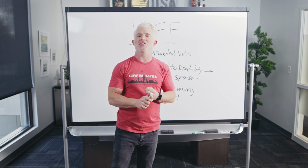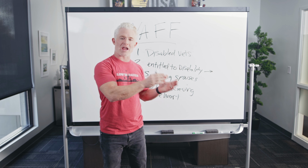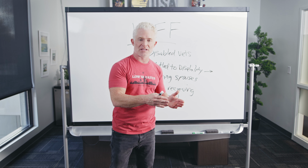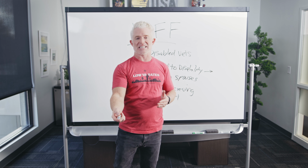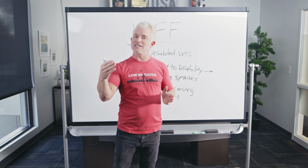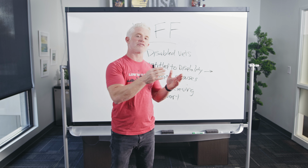The only time you need to do anything extra to get your waiver of the funding fee is if your COE says that you're non-exempt and you have reason to believe that that's incorrect or just plain wrong. If that happens to you, then you may still be entitled to a refund of the funding fee.